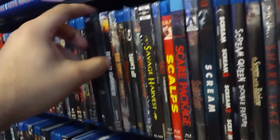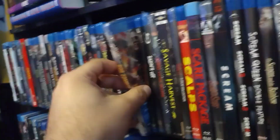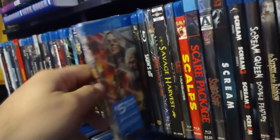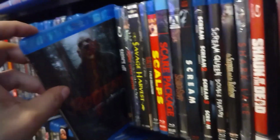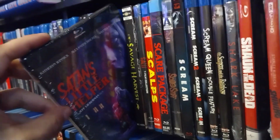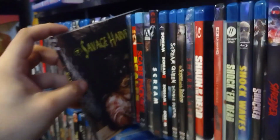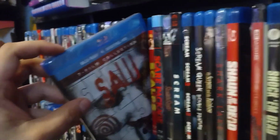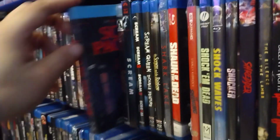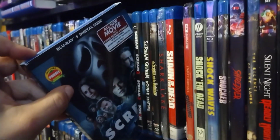This one's weird. The Ring, that beautiful steelbook. Road Games. We got the Rob Zombie trilogy, which is House of a Thousand Corpses, Devil's Rejects, and 3 from Hell. Rotten Tail, pretty fun Easter horror movie. Salem's Lot. Satan's Little Helper. Savage Harvest. The Saw Collection. Scalps. Scare Package. Scared Stiff. The new Scream, which I loved.